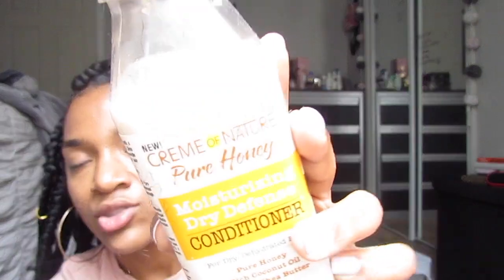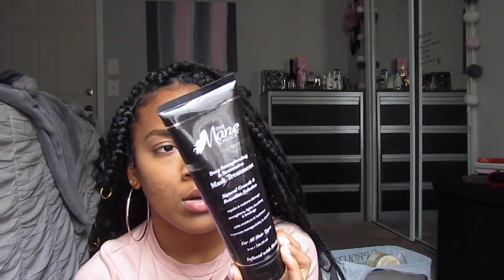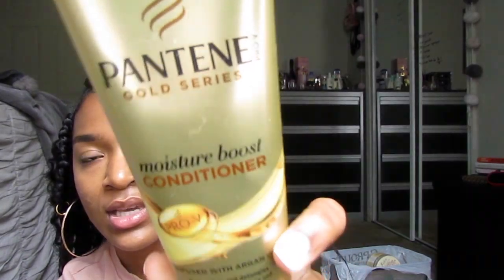Trash. Another piece of the cream of nature line that I showed you guys previously. I'm not throwing this away. I just opened this up a year ago. Let's see. And there's no expiration thing on here. Pantene moisture boost conditioner. I absolutely love this. Check out the video on the Pantene gold series line.